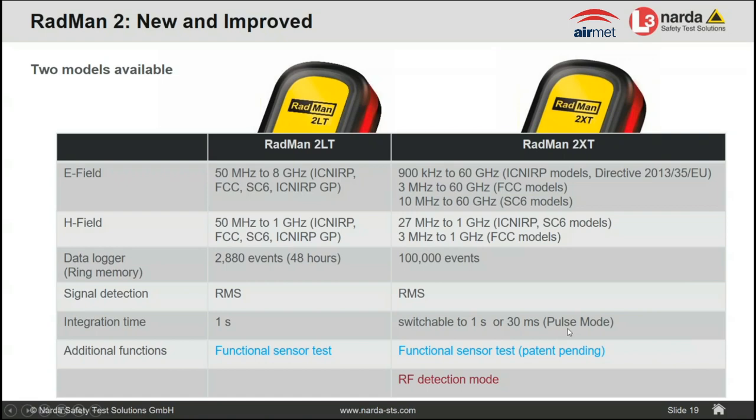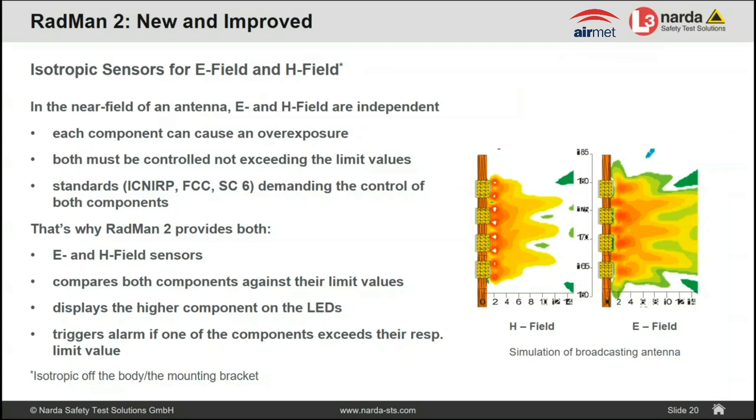This is used for two cases. On the one hand, if you have radar equipment in the vicinity, then you get an earlier alarm as per the standards. And secondly, we have also integrated a so-called RF detection mode, which also works with a 30 millisecond integration time, so that you can really locate the source, the emitter and the antenna segment with the RF detection mode.